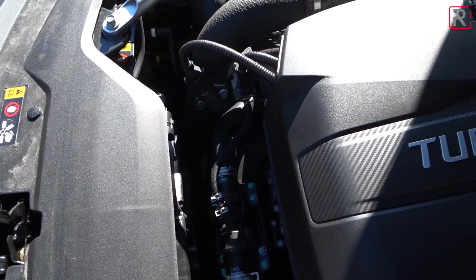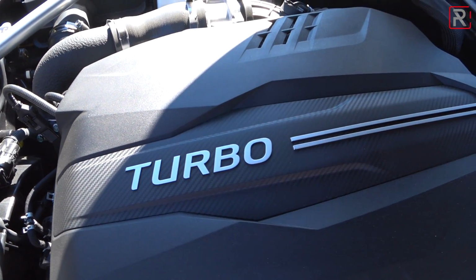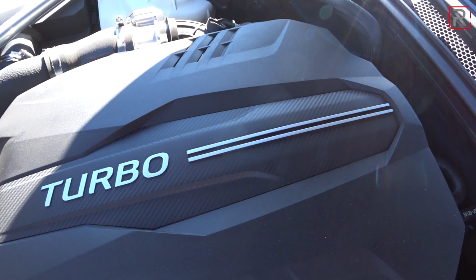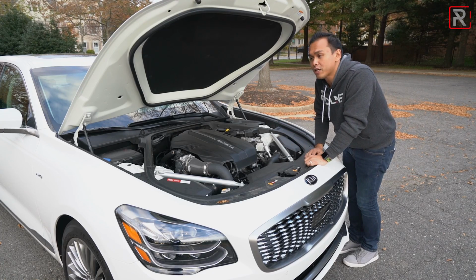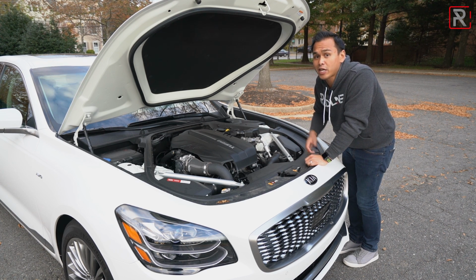This car was tuned specifically by Albert Biermann. If you remember, he's the guy from BMW M. So he's stiffened up the chassis. It's supposed to be sportier to drive. It weighs around 4,600 pounds, and Kia has also improved the fuel economy significantly. The old one would get like 15 city, 23 highway. This one's now rated at 18 in the city, 25 on the highway. Premium gas is only recommended, but let's get out on the road and see how it all performs.